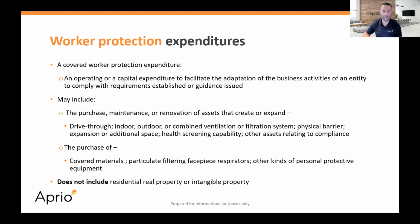Last but not least, Tom, we've got worker protection expenditures. All of us can relate to this. Whether or not we have it, another story. Worker protection expenditures is any operating or capital expenditure, for those accountants out there in the room, operating or capital expenditures to facilitate the adaptation of the business and its activities to be able to comply with recommendations and requirements for COVID. Been just a few of those that have been put into play over the last year and a half.